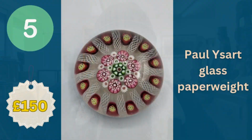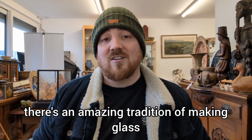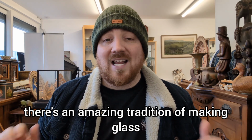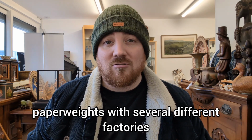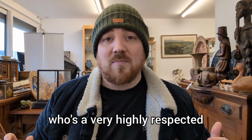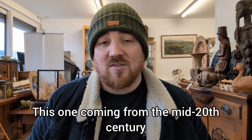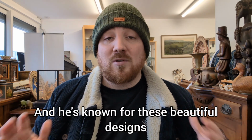Number 5, a Paul Ysart glass paperweight, £150. Now in Scotland, throughout the 20th century, there's an amazing tradition of making glass paperweights with several different factories. This one is made by Paul Ysart, who's a very highly respected and followed glass paperweight maker. This one coming from the mid 20th century. And he's known for these beautiful designs.